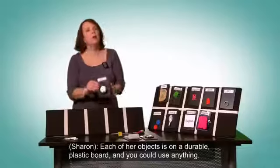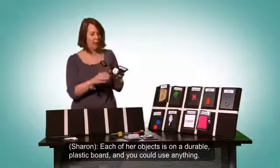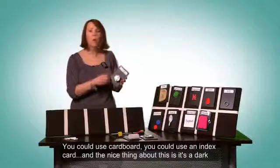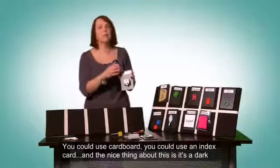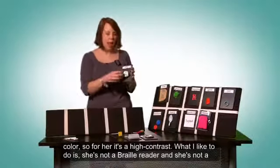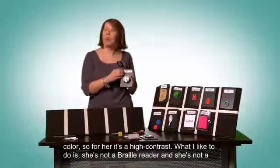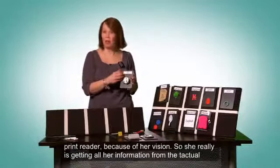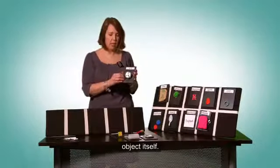Each of her objects is on a durable plastic board, and you could use anything. You could use cardboard, you could use an index card, and the nice thing about this is it's a dark color, so for her it's a high contrast. And what I like to do is, she's not a Braille reader and she's not a print reader because of her vision. So she really is getting all her information from the tactile object itself.